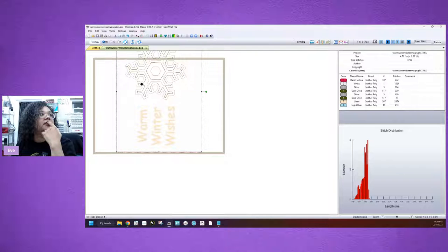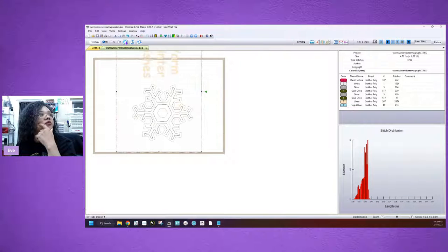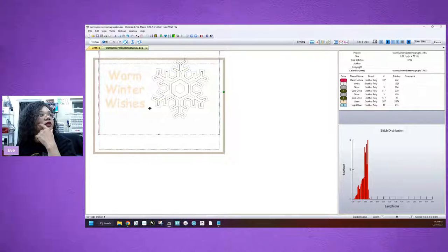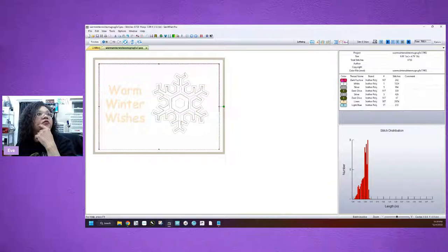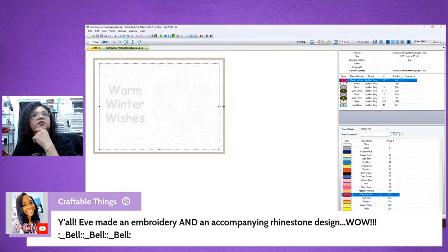All right, here's the 5x7. We're going to select it. And right up here, up above the tab in the middle is the rotate button. Let's click that so that it will rotate and show it the right way. And then over here on the right-hand panel are your color stops.